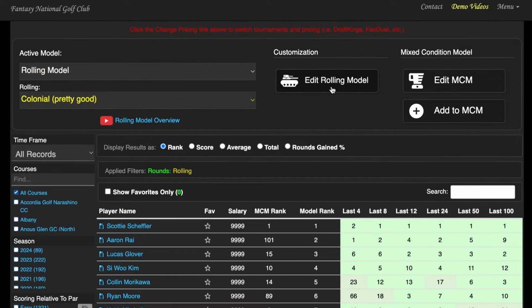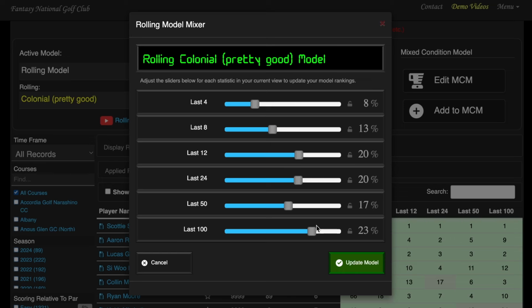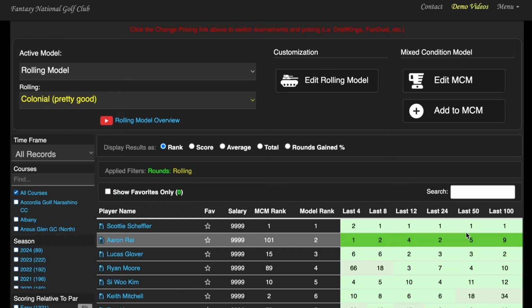So in the overall model, you can see when we pull it up, everything's weighted. I like to build a pyramid with this basically. So we go 4, 8, and we want 12, 24, and then a little less on 50, and then a little less on 100. So 4, we want to weight it in because it was the last time anyone played with weighted stats, but really it's 4 rounds. It could be anything. And we don't want to necessarily go back 100 rounds, 2.5 years ago. So what we're really going to put the emphasis on is 12, 15, and 50 as a part of the rolling model, and we'll update that and see if it gives us slightly different results.